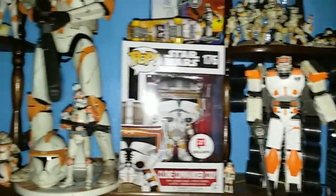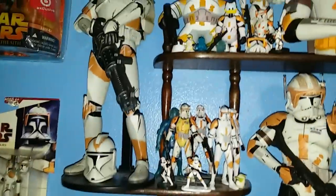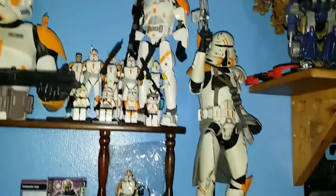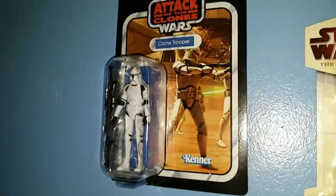Then here's my Cody Shrine with my Sideshow. Hot Toys was gonna come out by now, but it was delayed, so that's a shame. And then more Cody Shrine stuff. Then over here, more carded clone things. And there's the new re-release clone. And then Cody, and then Cody, and then more Cody.